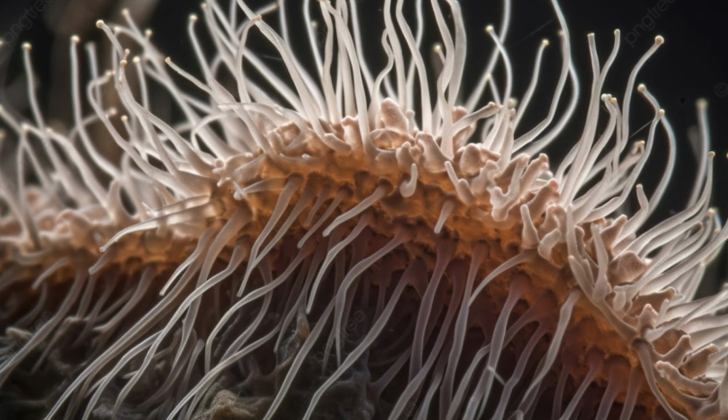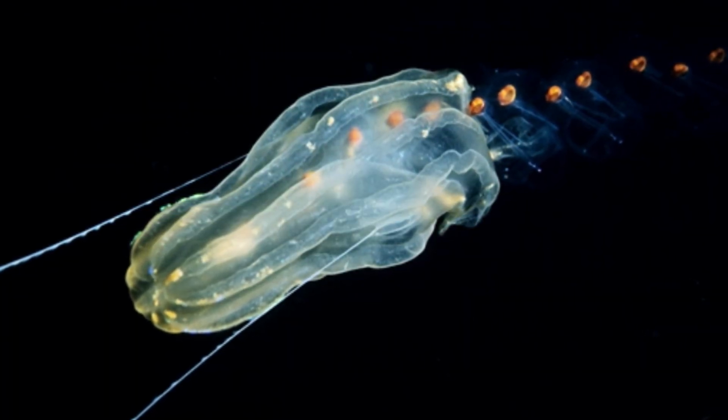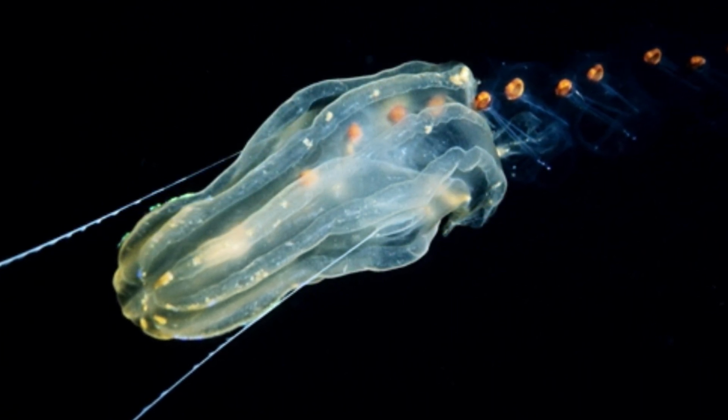Ctenophores are a bit like hunters. They mostly eat tiny sea creatures and use their sticky tentacles to catch them. Once they've caught something, they bring it to their mouth, which is right in the middle of their body.